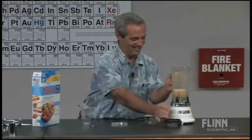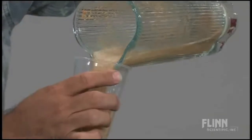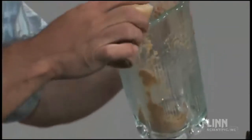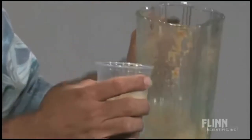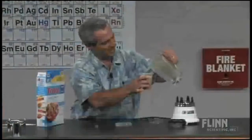We're going to pour this off into a cup here. This looks appetizing, doesn't it? Ooh, nice and rich. And I'm going to actually pour back a little bit here to try to rinse out that sludge in the bottom, because I know there's some iron down there. Okay?